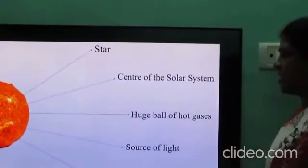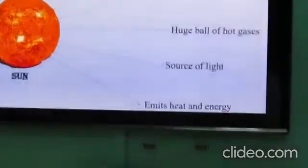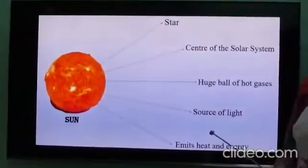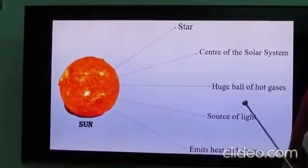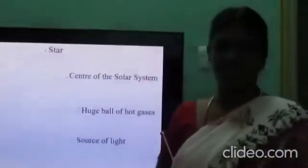Not only the earth, all the other planets in the solar system receive light from the sun. And the sun emits heat and energy. We might have seen some people using solar lights, solar electricity, solar stoves. How does that work? All of these things work with the help of sunlight. So, with the help of sun's rays, we can say that sun emits heat and energy.